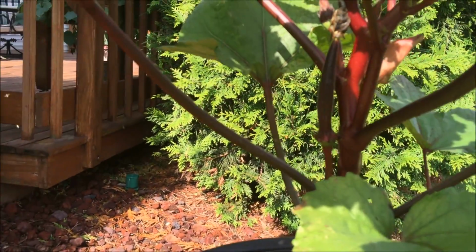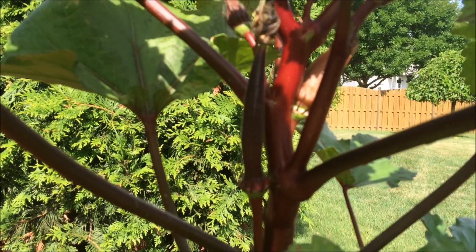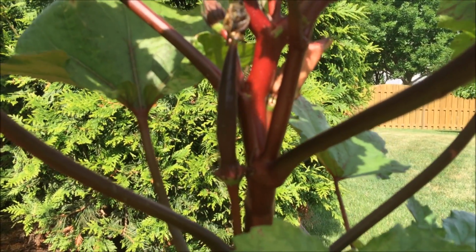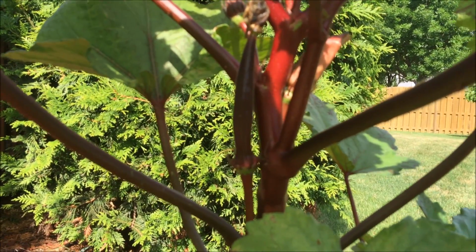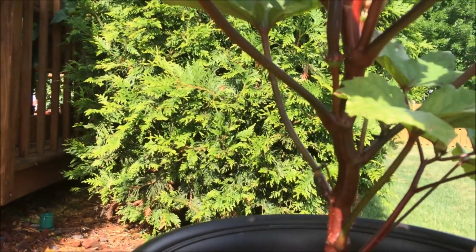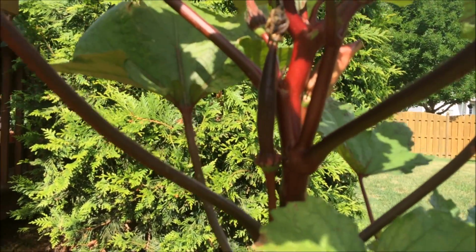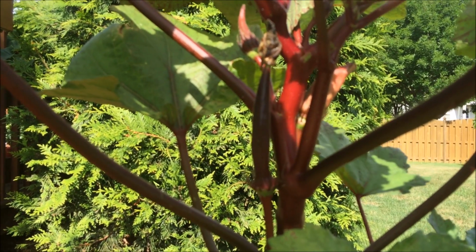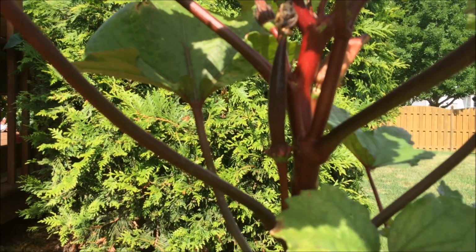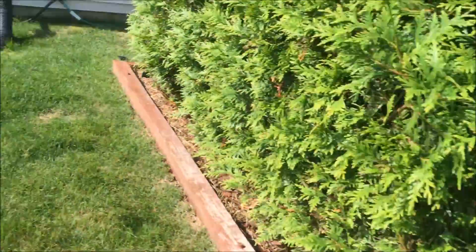And okra. You see this? This is normally the point where you would pick a green okra. Well, this is red okra. And it is my experience, I don't hear people say, but it is my experience that red okra can get larger while still staying tender and delicious for those who like okra. Like the red okra can get bigger and still be good.